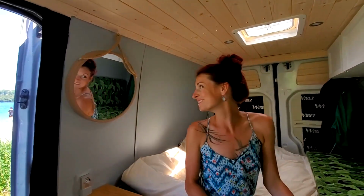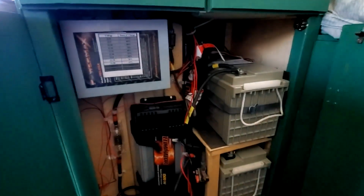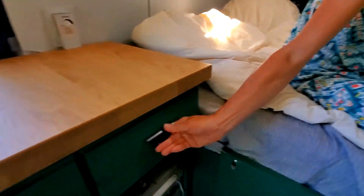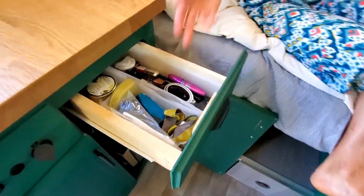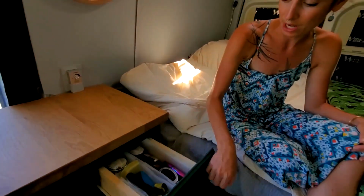Ooh, mirror. Just underneath the mirror is the electrical cabinet, which Fred will go into detail on shortly. And then all of our outlets are here with our, how'd you call that? Power meter, battery meter. This is a homemade drawer made by yours truly, and it has all the makeup, talking about the mirror, as well as what we call our day trip grab and go.